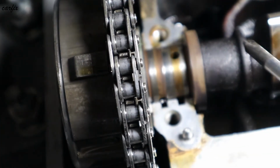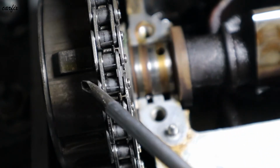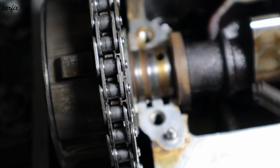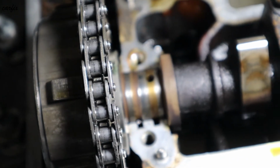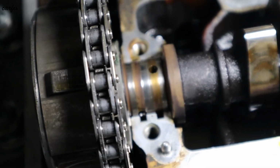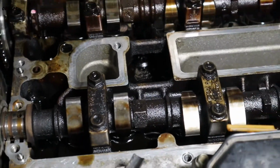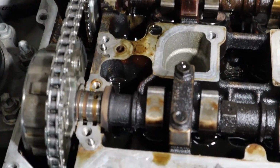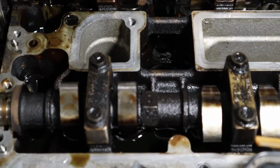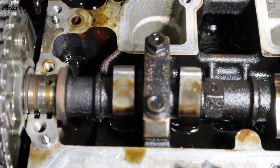The oil is releasing on that side, so not enough oil goes through the cam to the VVTI. That's why the P0012 code is logging. So you have to replace the whole camshaft. From there we can fix the problem. Otherwise you can't fix the problem until you replace this camshaft.